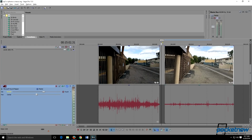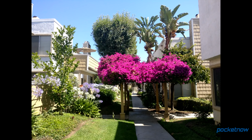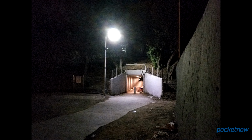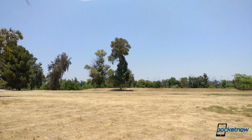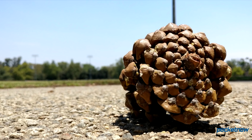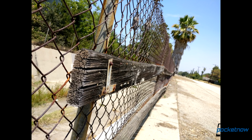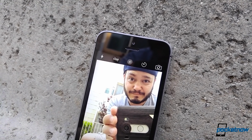Funnily, both the iPhone and the Nexus deliver mono audio for video, and that's funny like what a bummer, not funny like haha. The OnePlus 3 has both optical image stabilization and stereo audio recording, and yet it delivers the shakiest footage and the poorest audio of the three. Still photos are more competitive, but the OnePlus 3 comes in third for this part of the comparison. And I'm no fan of selfies, but the iPhone SE front shooter is pretty lame.